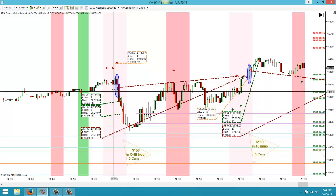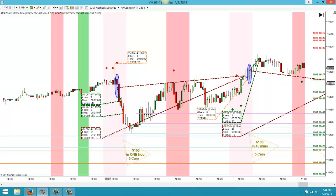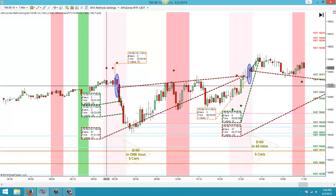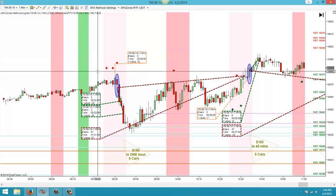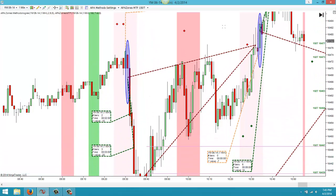Okay, so YM opens at 9:30, and I noticed that the bars are not making any progress up or down, but I do see that the bearish bars are engulfing the green bars, and I'll show you that up close. Let me show you that a little bit up close here. Okay, I'm going to enlarge it. Do you see how this red bar, which is a bearish bar, engulfed this green bar?